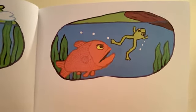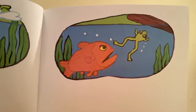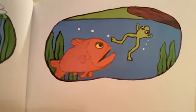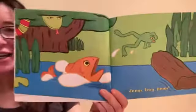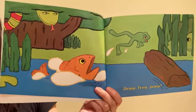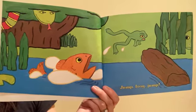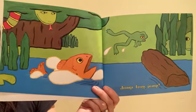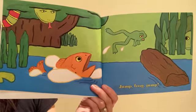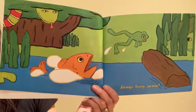I would be so scared if I was in that water and suddenly found that I was face to face with that fish. Oh no. Jump, frog, jump! So the frog jumped to catch the fly, and the frog jumped to get away from the fish. Do you think that the frog escaped? Let's see. Can you also see some other problems that are coming up?